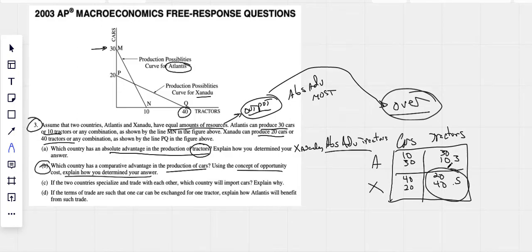They're so different. Usually they're fairly close, but obviously because of the crossed PPCs here, Xanadu has very low opportunity cost of producing tractors. They're much more efficient. They give up least resources. Obviously this implies that this is 0.33 here, whereas this is 20 and 40, which would be 2. Obviously we're going to look in the columns, and we're going to find who has the lowest opportunity cost.